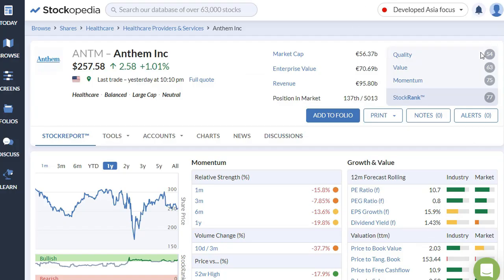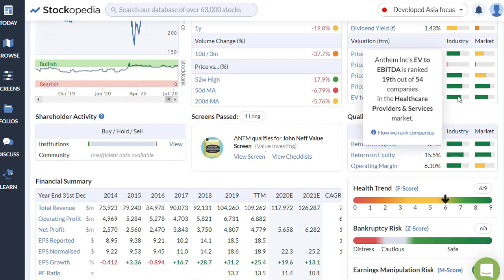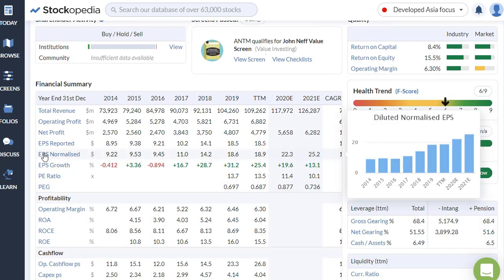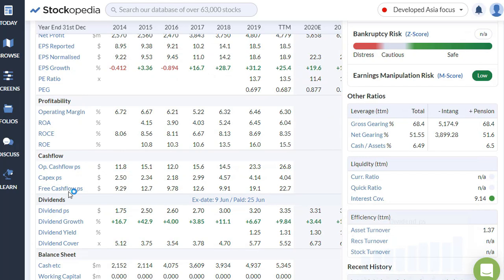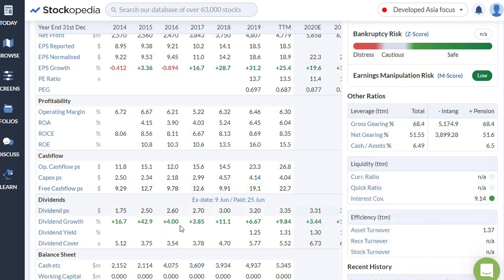If we look at it here, they don't have the best of the scores, but they do have 77 here, 75 in the momentum and 54 on the quality. PEG ratio is fair. EV to EBITDA is in a great spot here. Piotroski score at 6. We do like to see that. Earnings per share normalized. What's not to like there? It is just going up like drawn by a ruler. We can see that the free cash flow, let's just have that one, has been a bit choppy over some years, but is going up now.